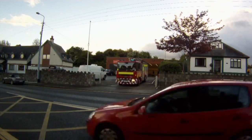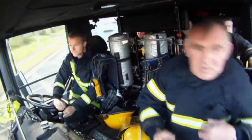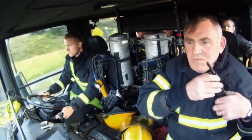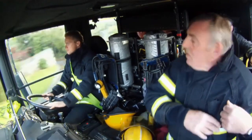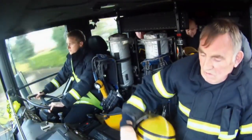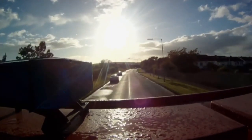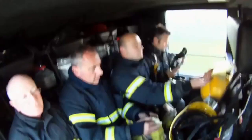The crew from Skerries are responding to reports of a car fire in North County Dublin. Two of the 14 stations within Dublin Fire Brigade's area of operations are crewed on a part-time or retained basis, and Skerries is one of them. These fully trained firefighters could be on call 24 hours a day for 2 weeks at a time, and their commitment takes priority over their day jobs, family and social life.